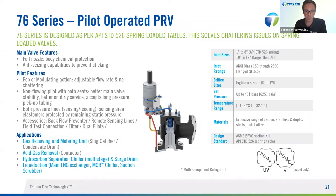Because in this industry, service conditions continue to increase and get as close as possible, the operating pressure is very close to the set pressure. It can be required to move from the initial spring-loaded to a pilot-operated valve. And in that case, you can adopt the 76 series without having to readapt your piping because it is exactly the same center-to-face dimension. So that's the main proven advantage.